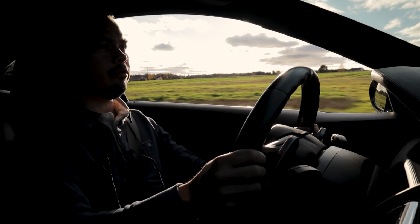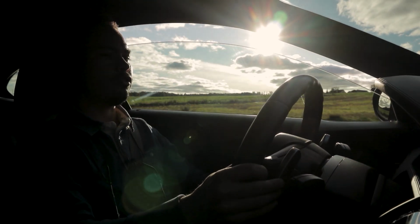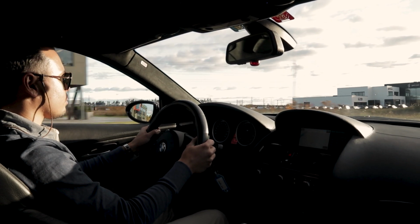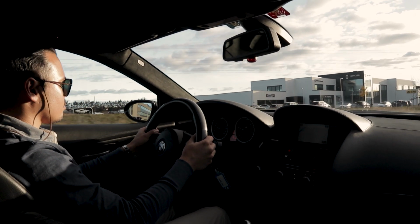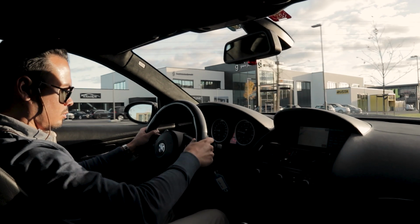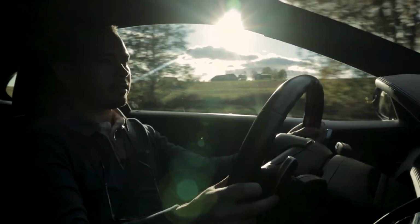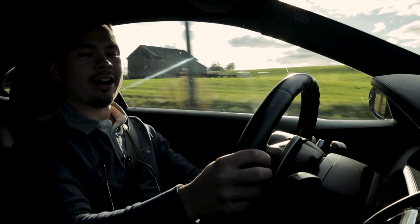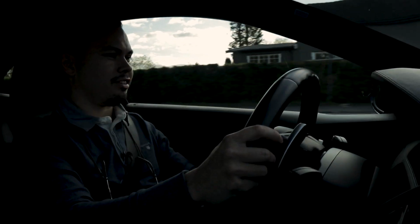Okay, so above like 6,000 revs, this is really, really quick. And that was a police car, so I'm really happy I didn't pass too quickly. But above 6,000, this thing just... Second gear, 5,500. Wow. Okay, this is a sensation, this engine.